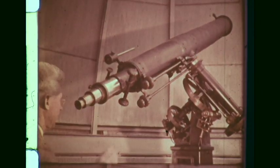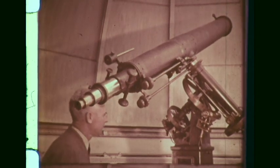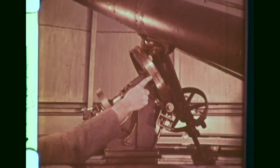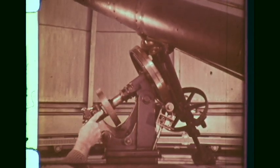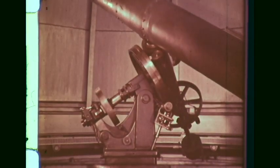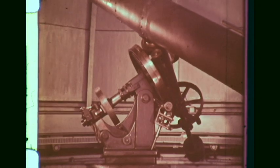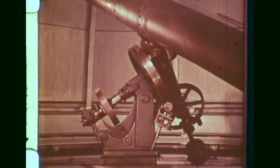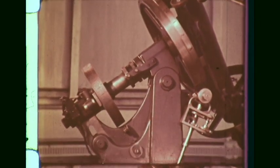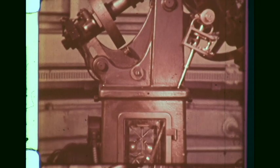Dr. Seth Nicholson now demonstrates how telescopes are supported on an axis parallel to the Earth's axis. North and south bearings provide support for the axis about which the telescope rotates. As the Earth rotates, the telescope is moved automatically in the opposite direction. All through the night, the telescope tube stands relatively fixed in space, pointed toward the stars, while the Earth spins beneath it. This steady motion is provided by a driving mechanism which turns the telescope tube just as an ordinary clock turns its hands.